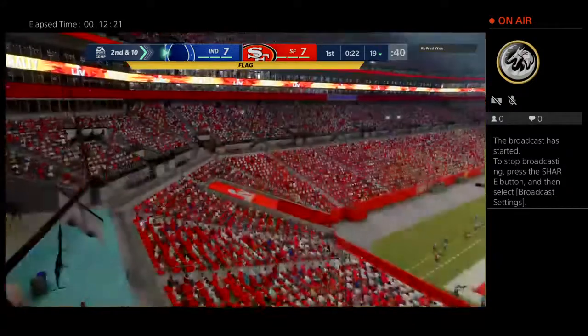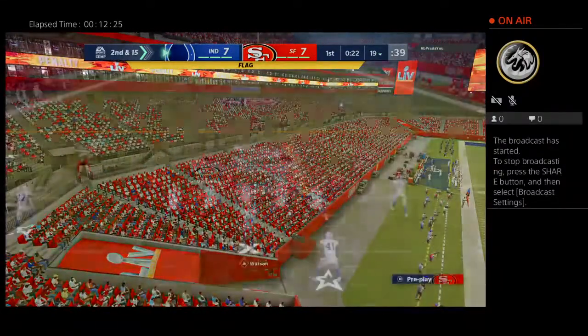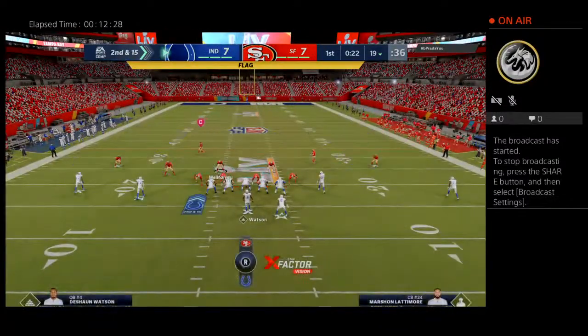And now some motion before the snap. And this will be our first penalty of the night's proceedings. It's a loss of 5 there, bringing up second.